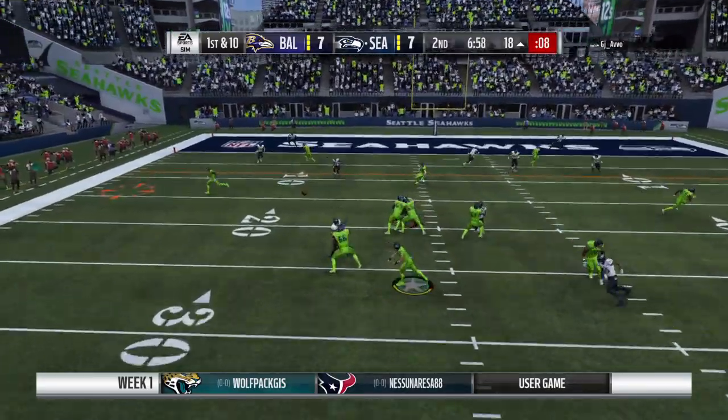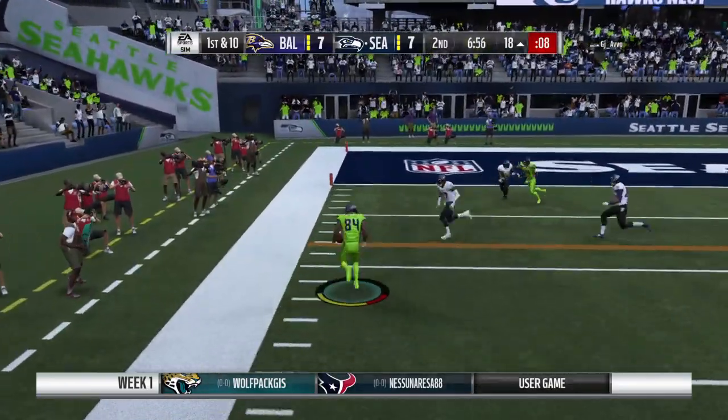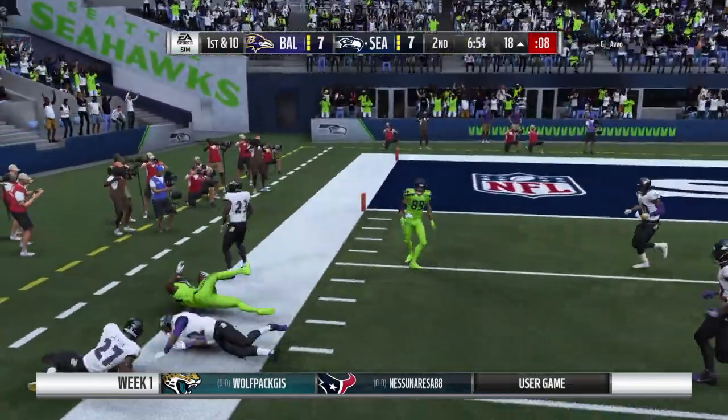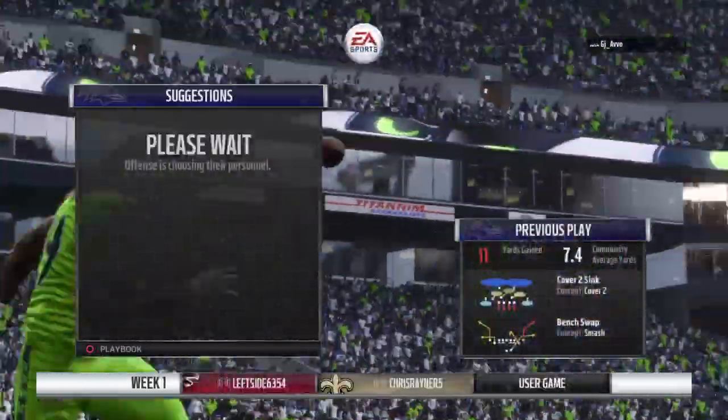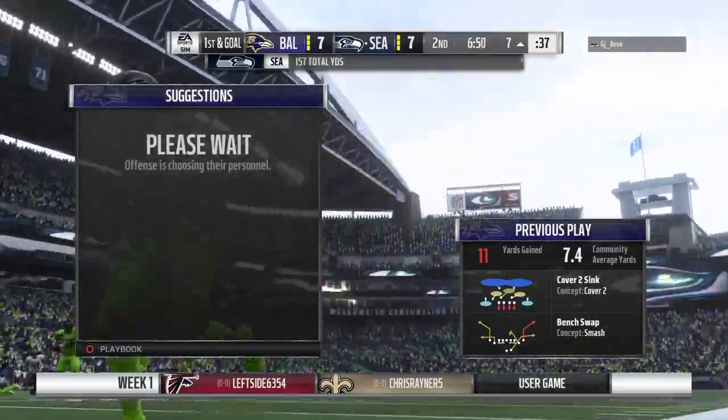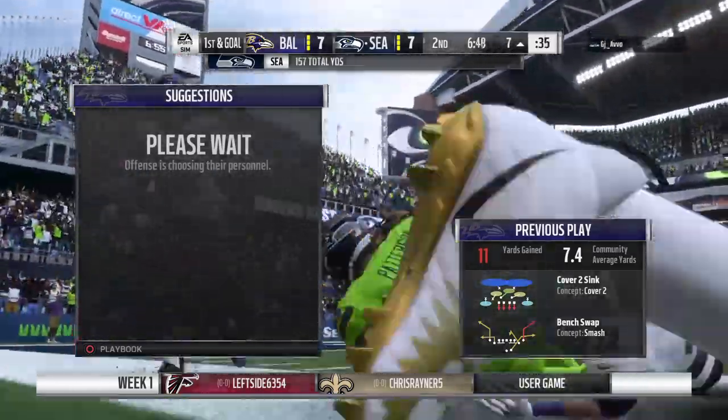From the red zone now, here's Wilson on first down. Throwing the out route incomplete. That's Patterson. And brought down, but not before they get it inside the 10 to the 7. 11 more on that one and another first down.